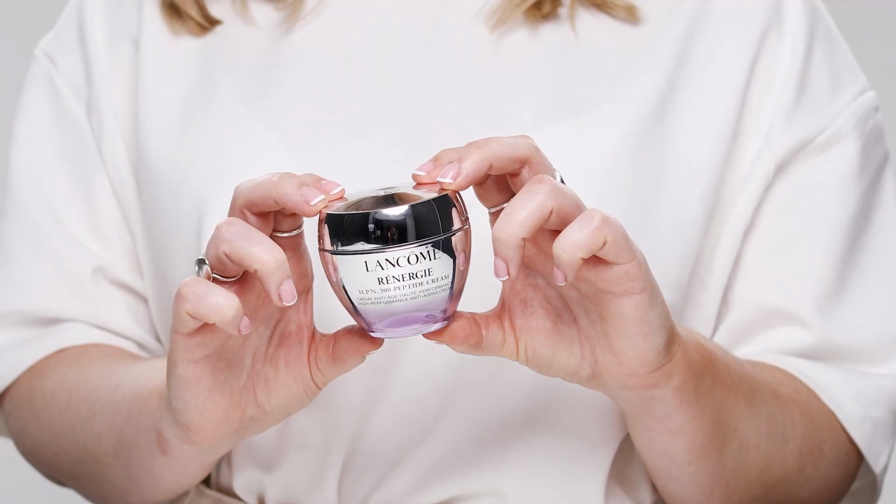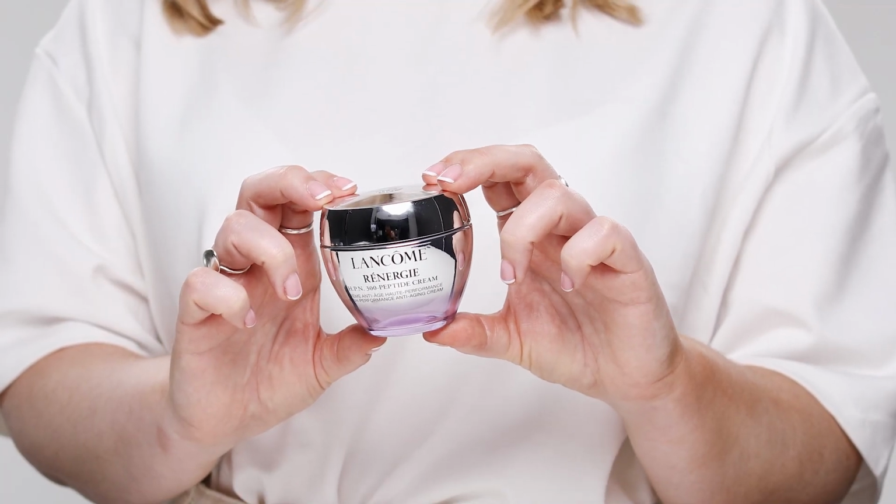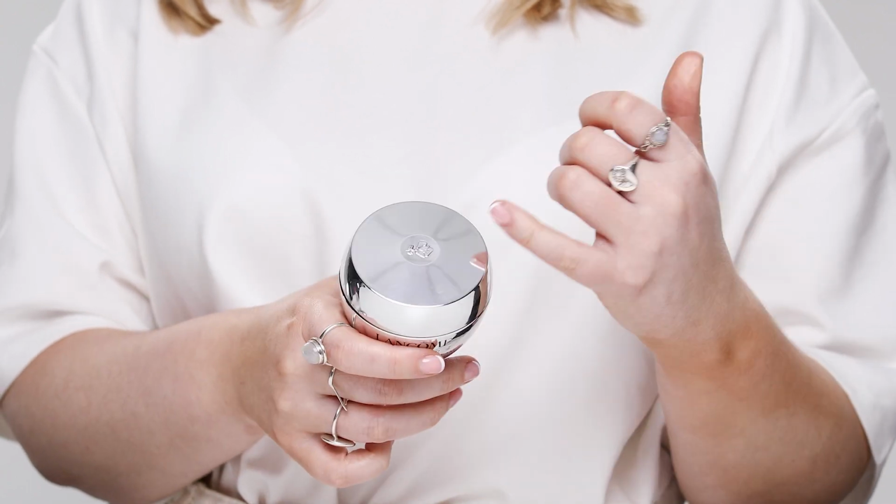The fact that it's mirrored is beautiful, but it gets messy. Fingerprints are everywhere, and again you'll see that rose detail as well. So if you see me talking through and there's an odd fingerprint, I'm sorry, but it's almost impossible to avoid with this. So you take the lid off. Again, it feels really heavy and weighty. You can hear it's like a luxury cream.